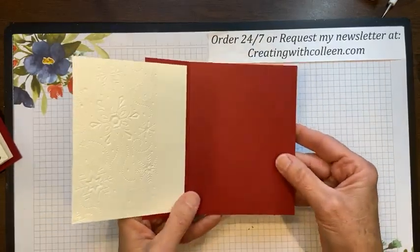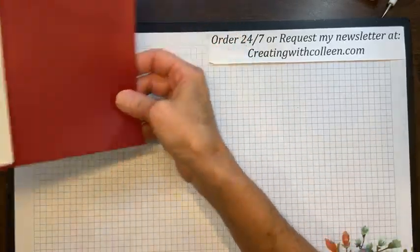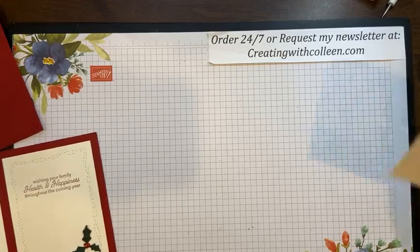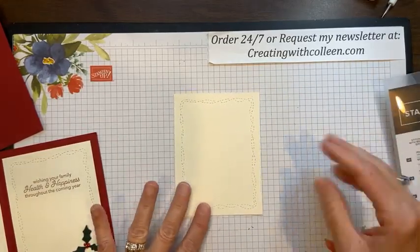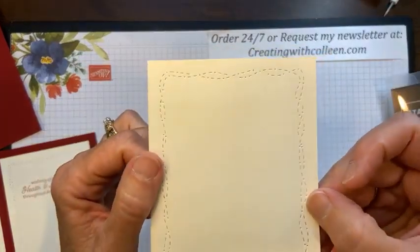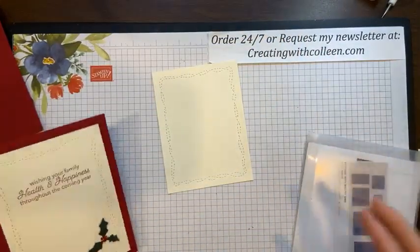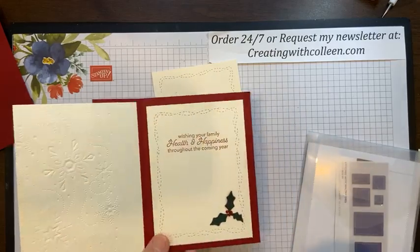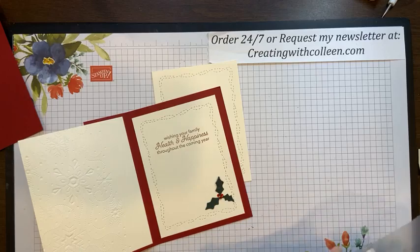Now for the inside, this is my inside here. What I did for that is I love these dies that are called Stitched with Whimsy. I don't know if you can see that. Let me show you what the dies actually look like. Sometimes I could have just stamped this on a blank piece, but sometimes you just want to add a little bit more character, even if it is to the inside of your card.